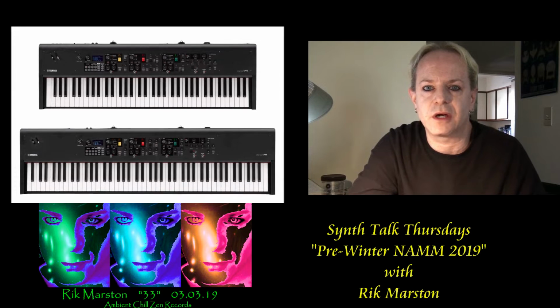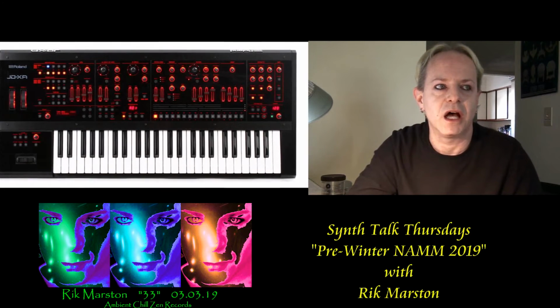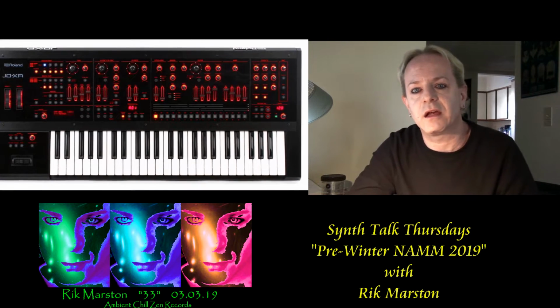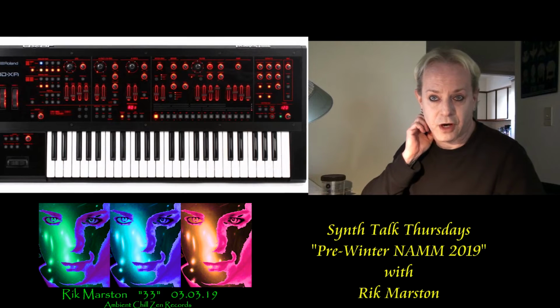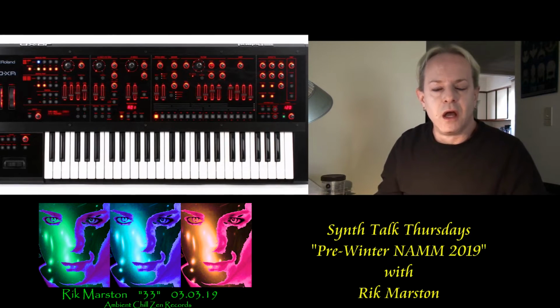There's talk about some Arturia stuff. I don't know if it's hardware. I think it's software. I might be totally wrong about that. So far, I haven't heard anything about Roland releasing anything. There's nothing so far that I've seen on the Gear Sluts page, which is really a trip because we're all wanting Roland to release a poly analog.